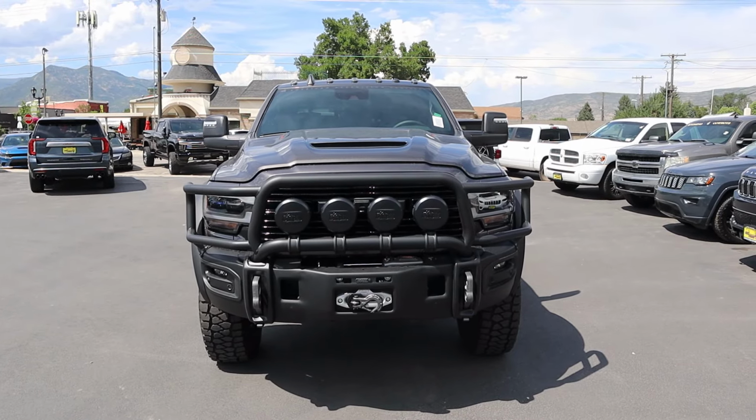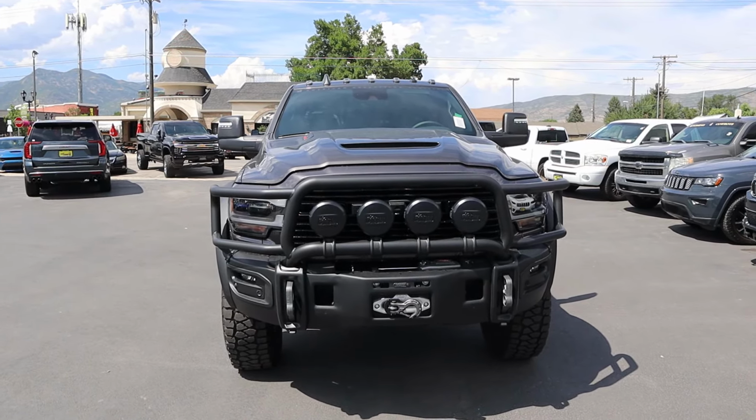Hey everyone, it's Ben Hardy here, and in today's video I'm going to be reviewing the AEV Prospector XL, and this one's really special because it is a mega cab. I have never reviewed one of these with the mega cab configuration, so I'm really excited to see how it actually performs.